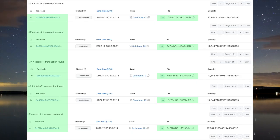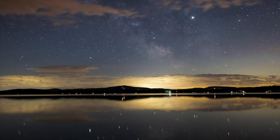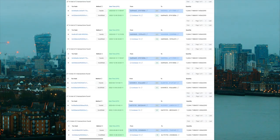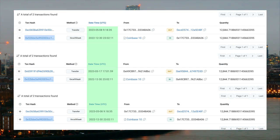As we can see here, there are a few that just kept the QNT in their wallets and are still holding it to this day. But for the majority of these, they all sent it to different wallets around the same time between March and May, with many of these sending within March 12th to March 18th. Why that day? I'm not too sure myself.